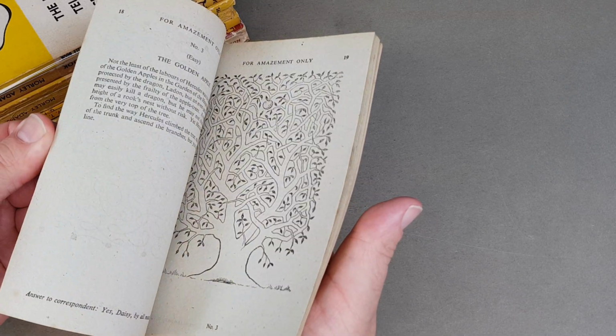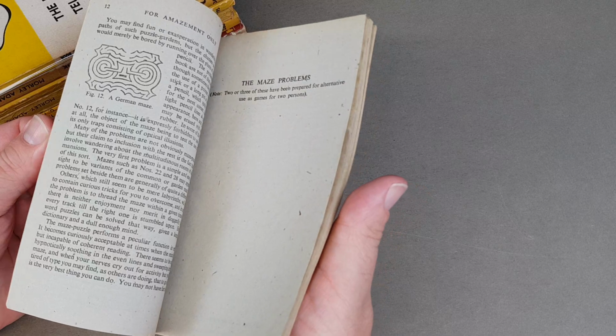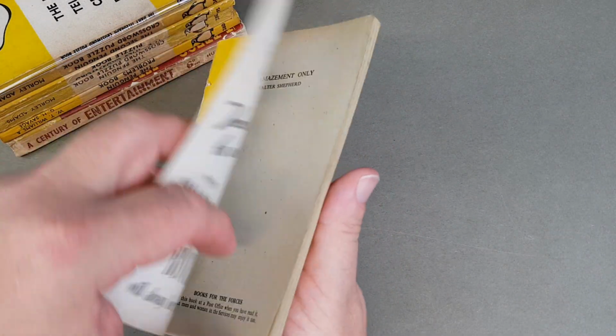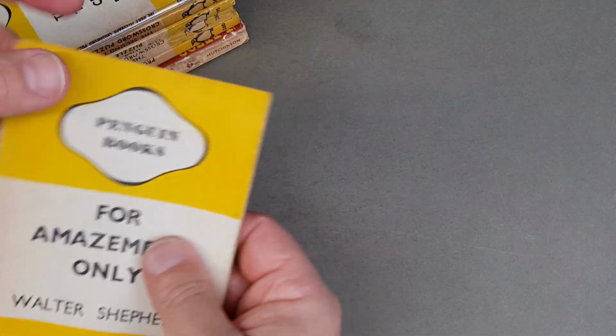Very scarce to find these books in high grade. Not super collectible. This one isn't mega money, but I would say it's one that's hard to find untouched, which my one pretty much is. Let's have a look at the date. Are we into 1942 yet? Yeah, 1942. So we're almost at the height of the Blitz, really.